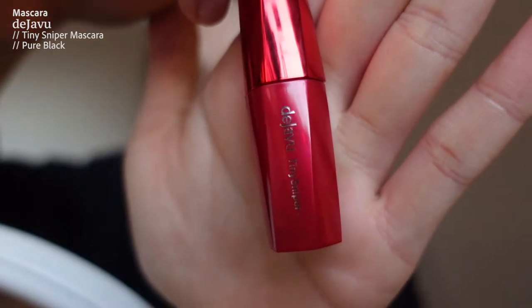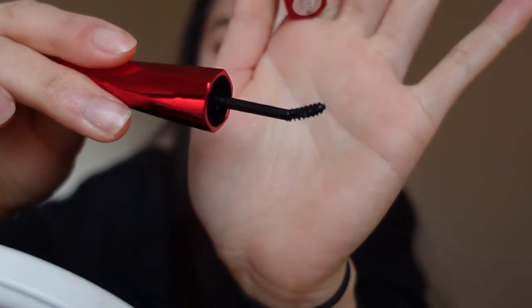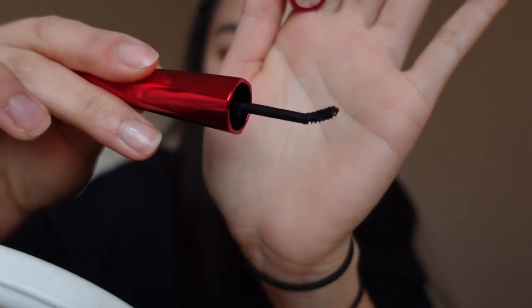So usually the next step would be to curl my lashes, but my lashes are already curled because I had them lifted. So I'm just gonna go straight in with mascara. And here I'm using, actually I don't know what brand this is, but this is the mascara. I got this from a Japanese makeup store in East Village, so I'll try to find it and link it down below. But I really like this one because it has a really small tip, so it gets all of my lashes.